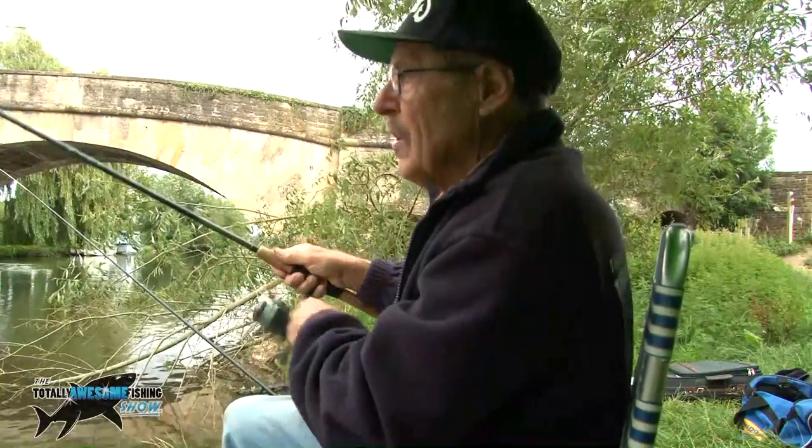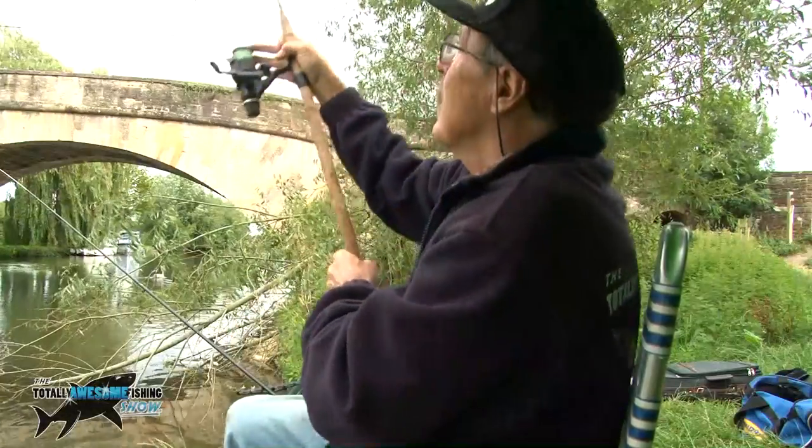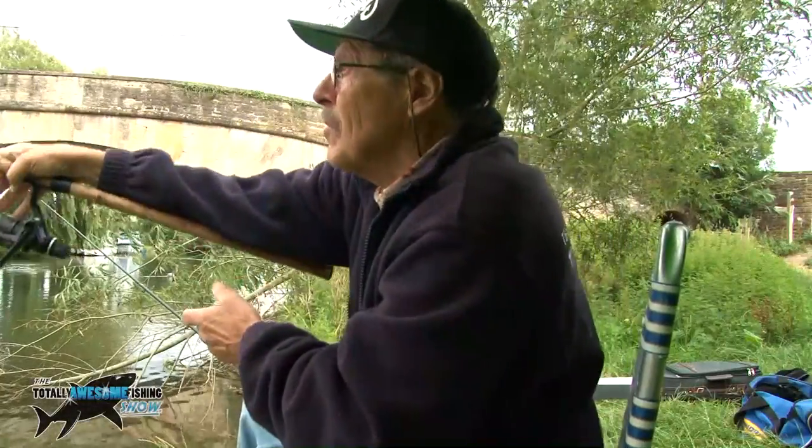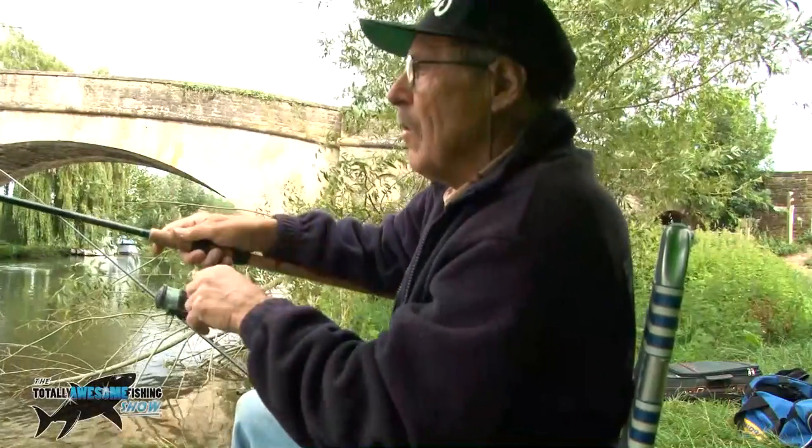The other thing you can do is you can split between bites, slow up on the inside and then move to the outside line and just see if any fish have moved in on that area. And that's basically what I'm doing now. Got a little bit quiet on the inside, so I'm using the same float to go on the outside.